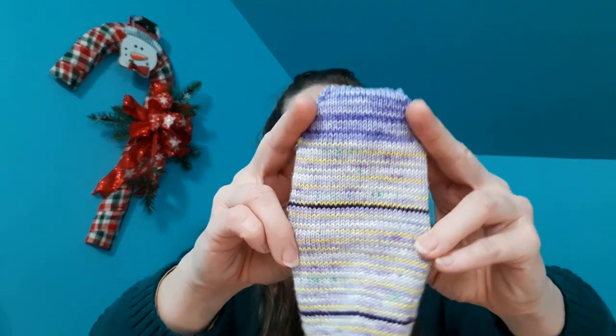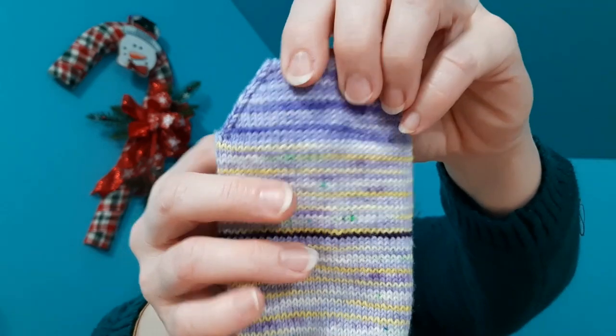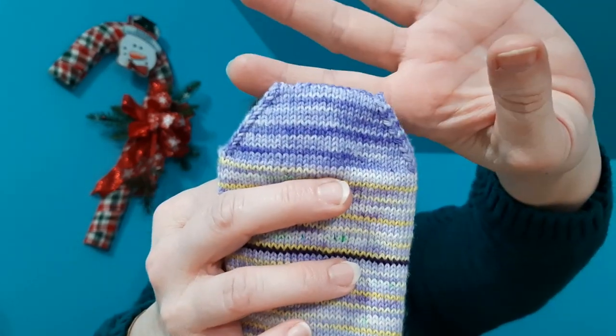I had two strands of yarn going, and when you're trying to decrease, sometimes it gives you a bump. So I ended up just doing two rows after I cast on, and then when it was time to bind off, I needed the length that I needed. I still had quite a few stitches on here.